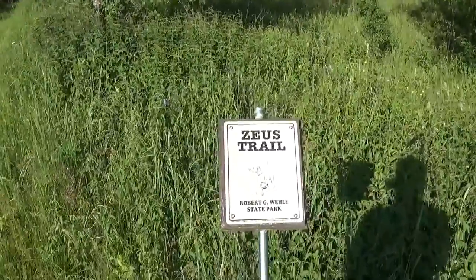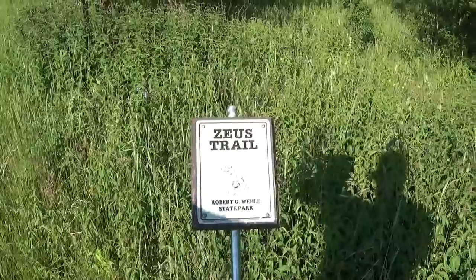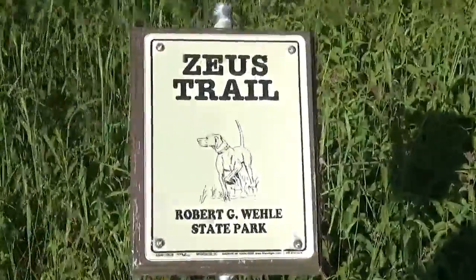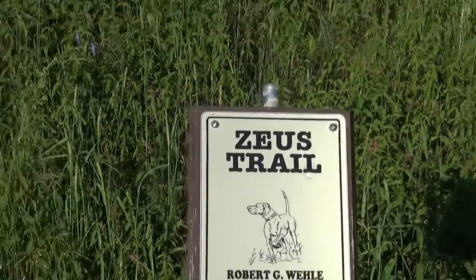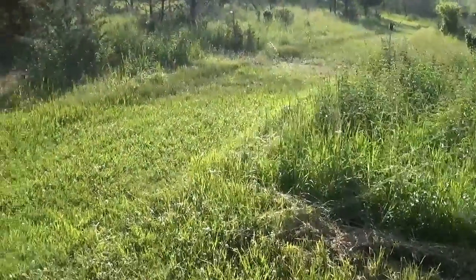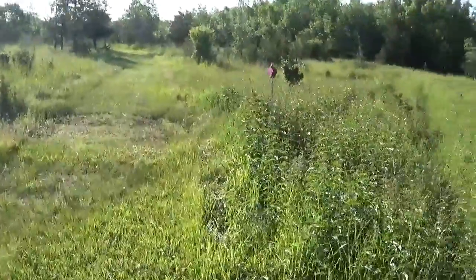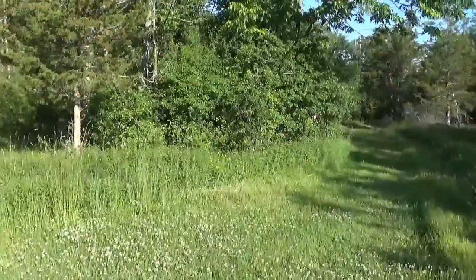This is one of two trails left to do here, and there you go. Can't see without the sign on. Anyway, yeah. Trail's half a mile, and let's see what it offers. The trail behind me I just walked down was the... I forgot it already. What trail are you? Huckleberry. So we're on the Huckleberry Trail, starting the Zeus Trail.